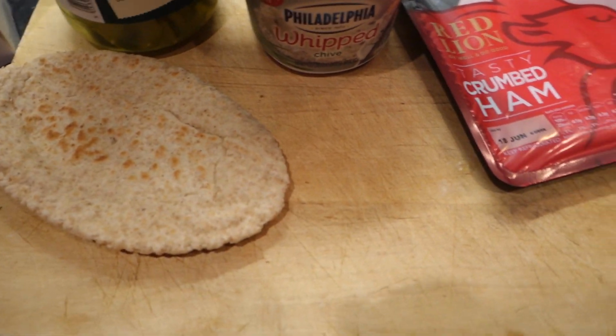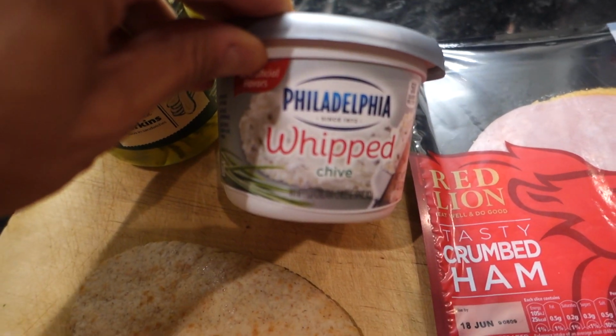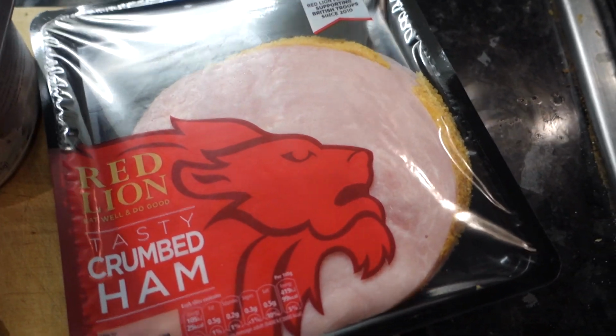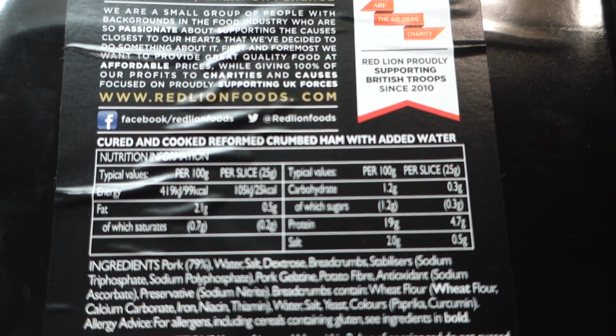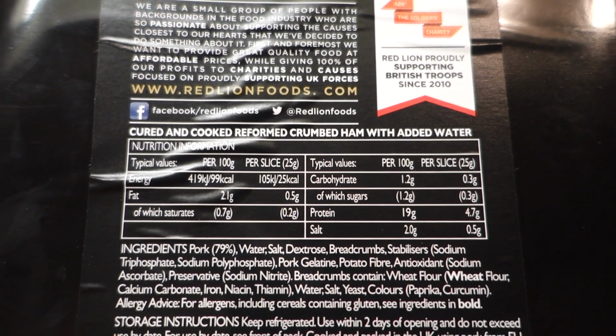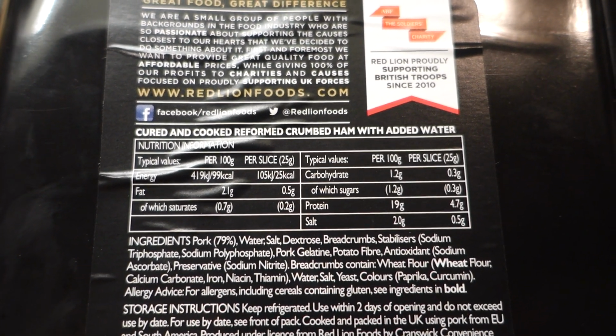Okay, snack time. So we're gonna have one of my 100 calorie pita breads with some of my Philly whipped chive cheese, a whole pack of this tasty cured ham, which the macros are really good. So 19 grams of protein per 100, only 0.7 saturated fat and 1.2 carbs.